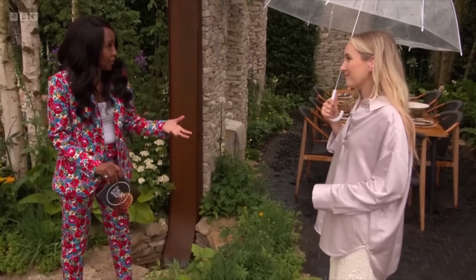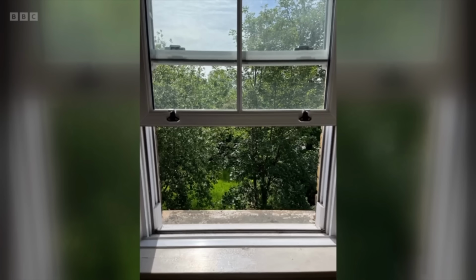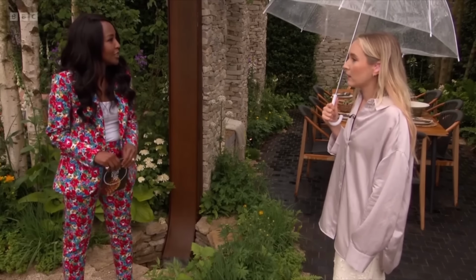Yeah. You live in a flat. Yes, I do. But you have a window. Yeah, that window box is my only garden. I'm sure a lot of million people in London only have their window as a garden. But I've got loads of houseplants, so that is my garden. I live with my garden. You live with your garden. So it's really important to you, that little bit of nature that you've got.